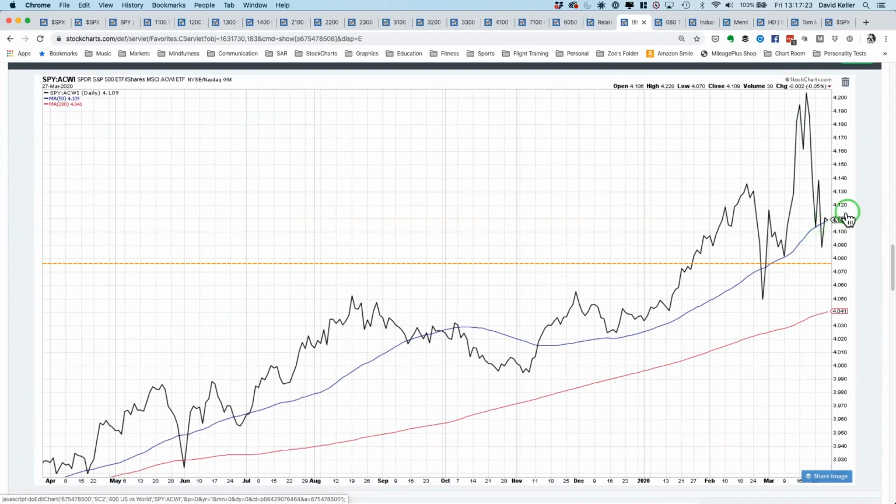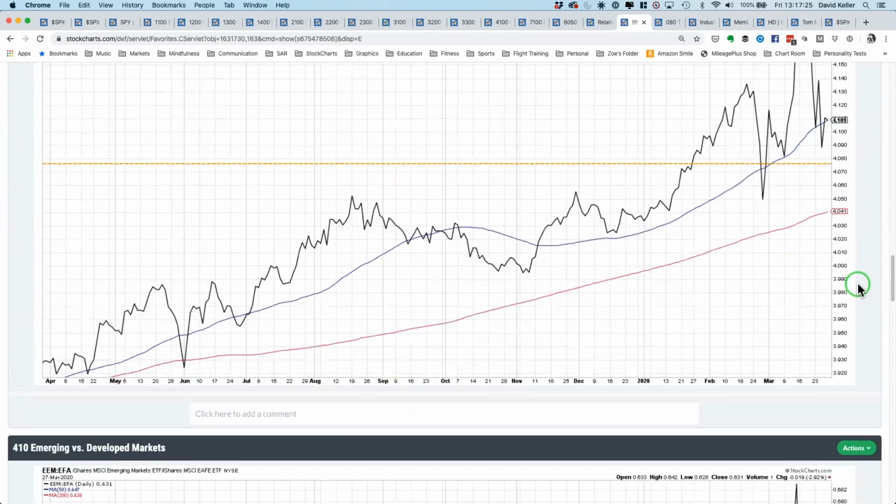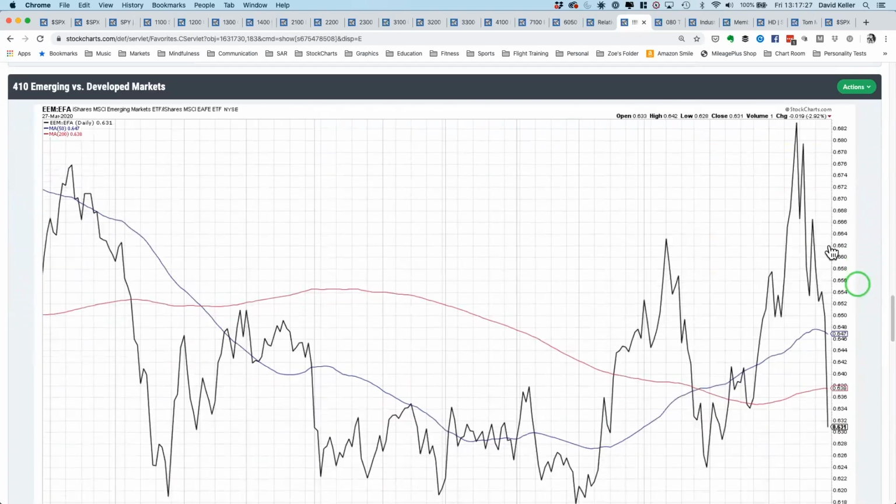Whether or not this is a pullback and we turn higher, I think it's an interesting chart to be watching right now, along with this one. This is what's really hurting things. This is EM underperforming EFA, so emerging markets underperforming developed markets. And that certainly speaks to the weakness in oil and challenges with a lot of non-US markets on the emerging side.